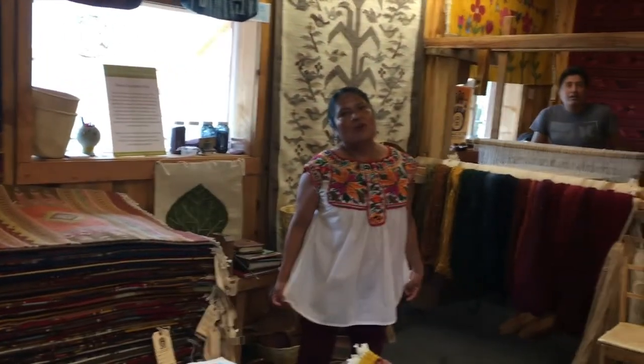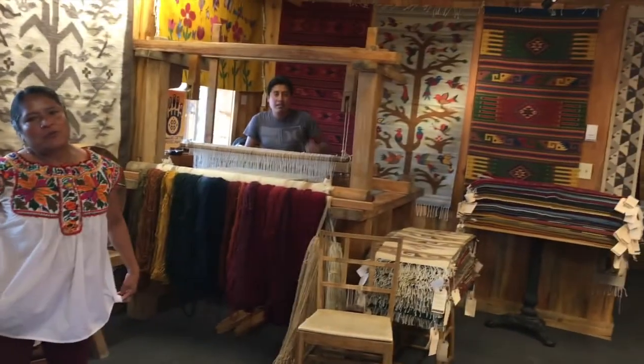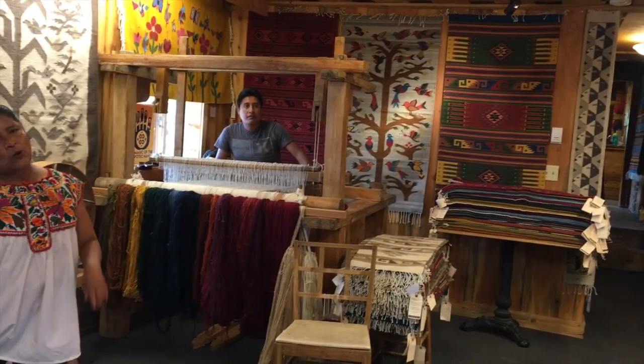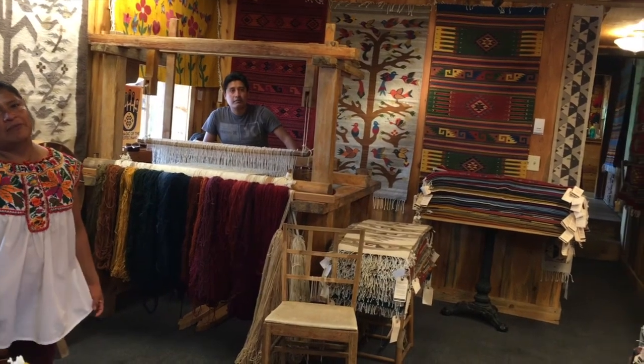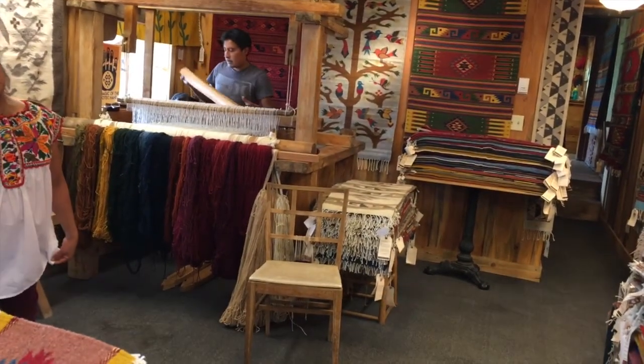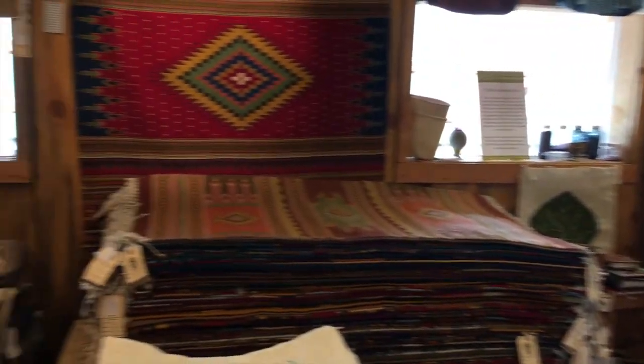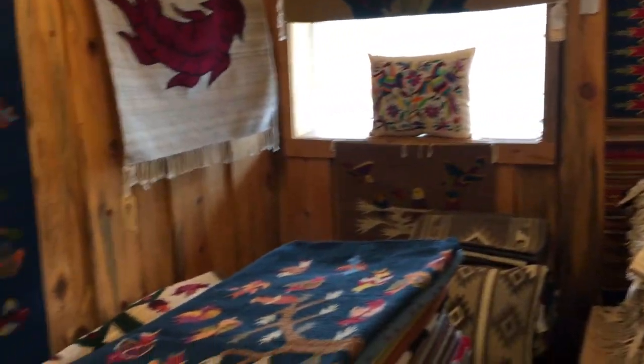Oh, it's from Oaxaca, Mexico. And the rugs are all from our family down there. There's 5,000 people in the village, and this is a co-op that we work with 50 families. Oh, wow. They're nice. All 100% sheep wool and 100% natural dyes, all of them. Wow. Yes. Amazing.